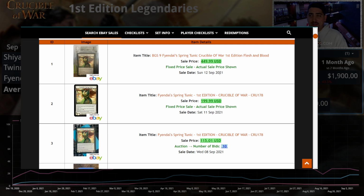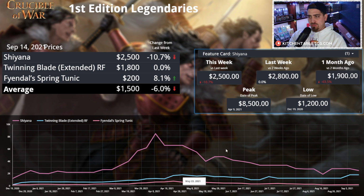For a long time, people have said that BGS 9 is about the same value as a raw card, but things like this kind of make you wonder about that. So I ended up just going with this middle price because that seems like the safest one. You can pick and choose whatever you want to pick if you want to choose it.